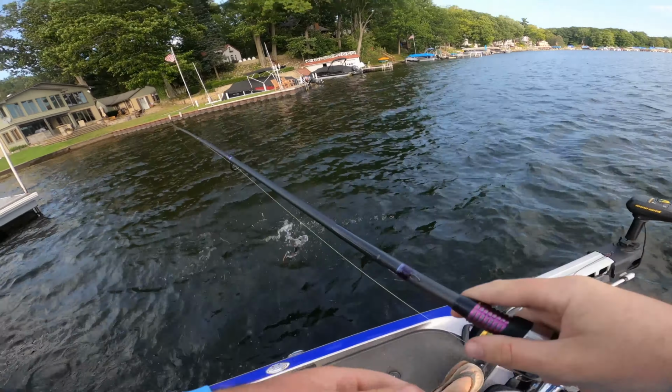There we go. That feels like a good one. Come on out of there. Yeah, that's a big one. You better not come off. Wow, what are you doing under the docks? Jeez. I guess they're starting to move shallow. I got that one.